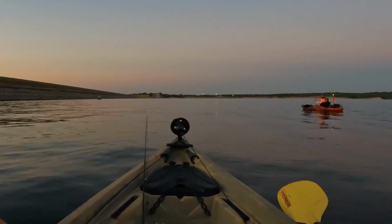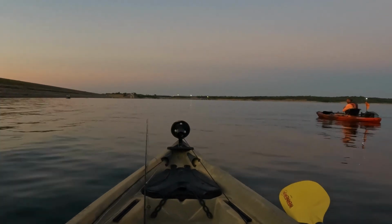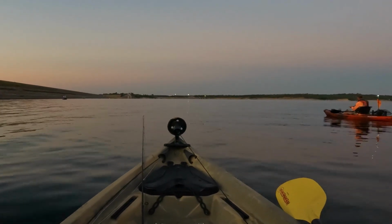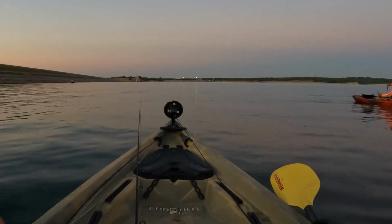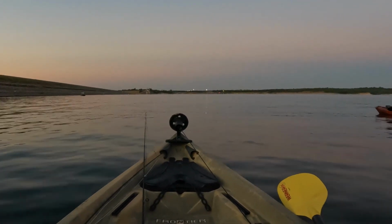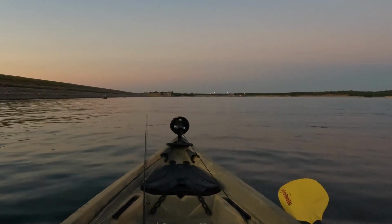Fish on. 10 days in a row I've caught a striper, dude. That's awesome. So Adam said 10 days in a row he's caught a striper. He's been out here, he's fished this 10 days in a row, so he's gotten pretty familiar with this fishery over here and the stripers.